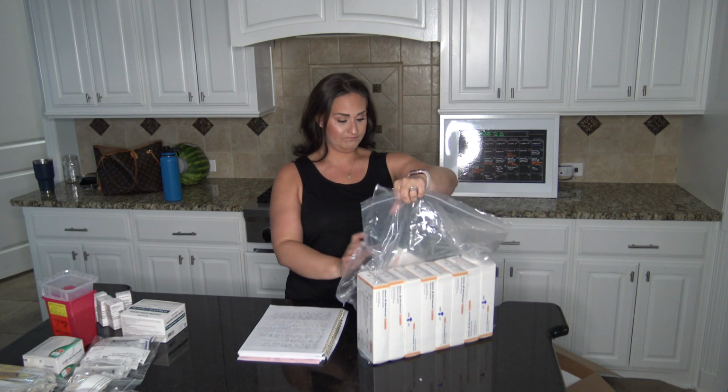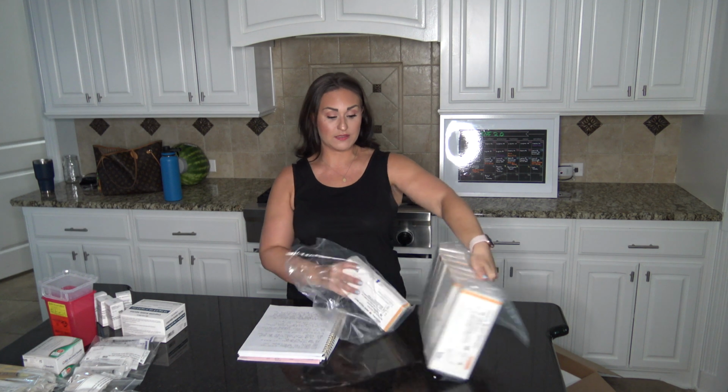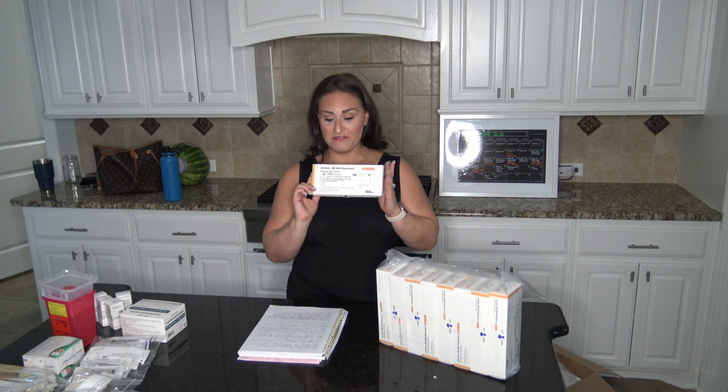Next up, I'm just going to take one of these out because there are so many. This is Gonal F medication. While you're going through your IVF cycle, you are going to take what we call stims that stimulate follicle growth during your cycle. I've done a lot of research on this because in the beginning I was really scared, like, are we going to use all of my follicles and then I'm not going to have any left? What does this mean? So I did a ton of research and asked a lot of questions.